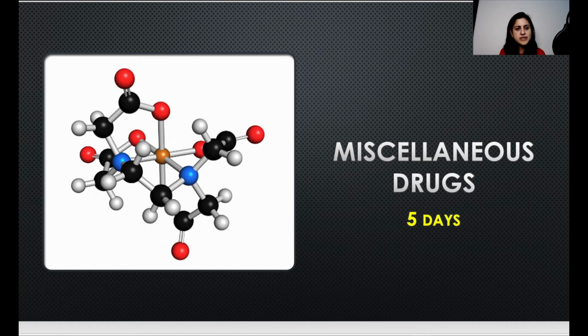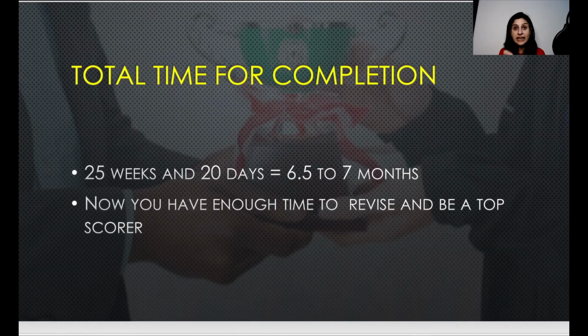So overall, if you see, the total time which will be taken for completion would be around 6.5 to 7 months. You still have 1 to 1.5 months, almost 1 month left to revise the topic. And if you've done your everyday work according to the timetable, if you finished your tasks dedicatedly every day, you will feel that there is no problem in revising these things, because you have your notes, your own book with you that you have made.